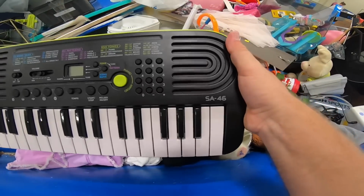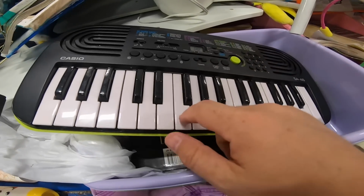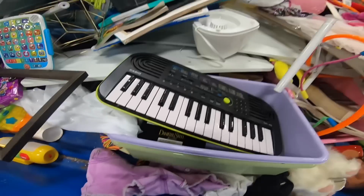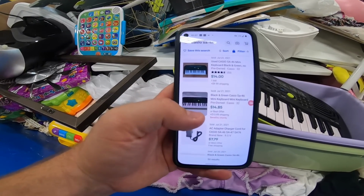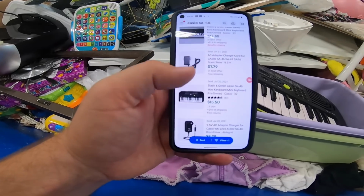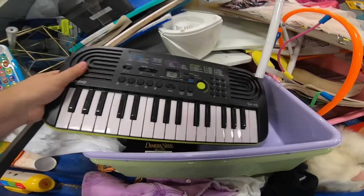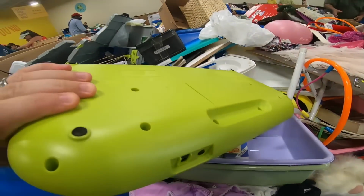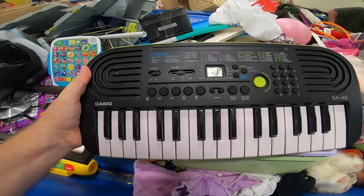A little Casio SA46 keyboard. Power's on. It does work. I looked at sold comps, and sold comps are a little disappointing. Like $14 plus shipping, 14 plus shipping, 15 plus shipping. I mean, it's not bad. Electronics are only 50 cents per pound, so we might go ahead and grab this. This will probably only be about $1. You can turn $1 into 15 plus shipping. We'll do that. This won't be too difficult to ship.